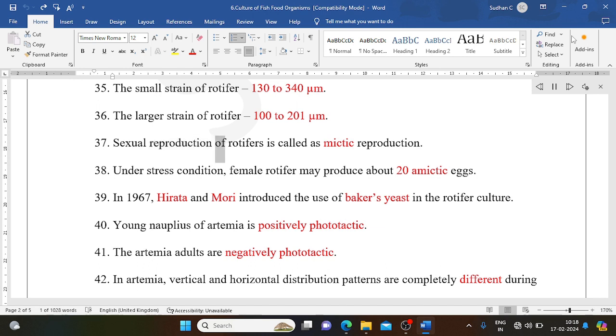Sexual reproduction of rotifers is called mictic reproduction. Under stress conditions, a female rotifer may produce about 20 amictic eggs. In 1967, Hirata and Mori introduced the use of baker's yeast in rotifer culture.